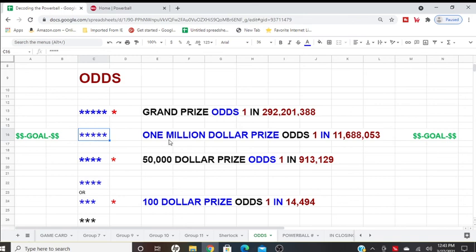Okay, now just to get the white balls correct, the odds are 1 in 11,688,000. Okay, so in other words, you can make nearly 12 million five-number combinations out of 69 numbers. Okay, so I don't want to give any kind of illusions that this is going to be easy to win.